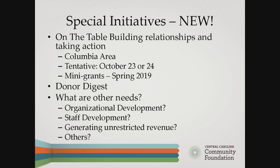We also might have some other opportunities that we can help to provide grants for. If you have some specific needs that you think might be common among other organizations, we do invite you to reach out to us and say, hey, have you thought about giving grants around organizational development, strategic planning, staff development, any other topics that you think would be relevant to other nonprofits. So we do encourage you to reach out to us and let us know kind of what's on the horizon, what's important for you all now as nonprofits in our region.